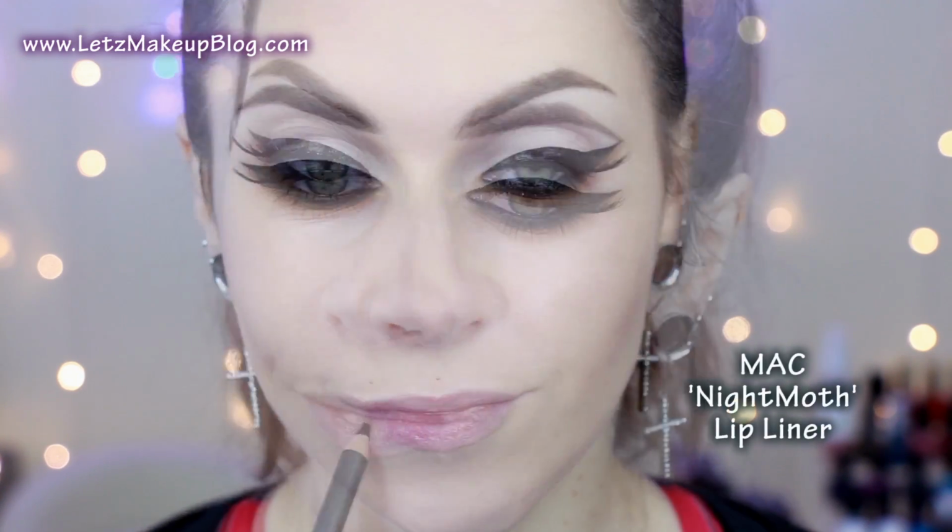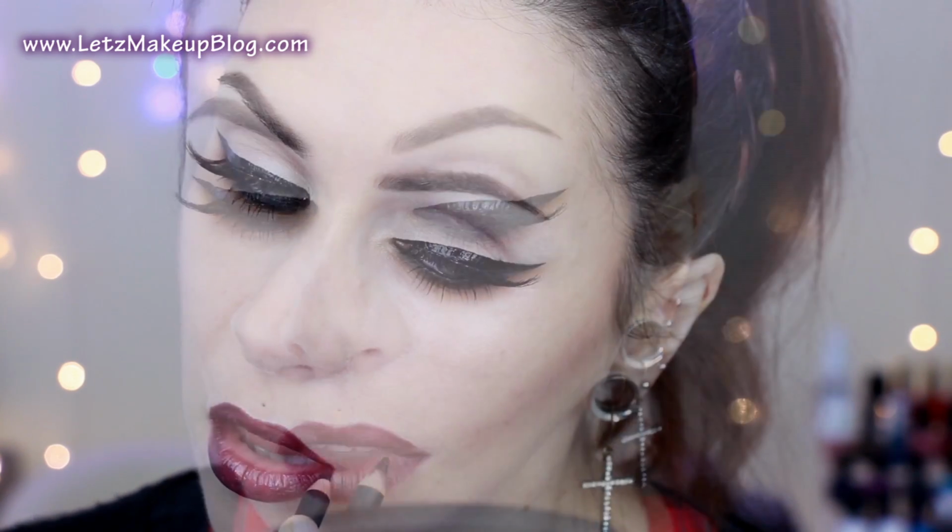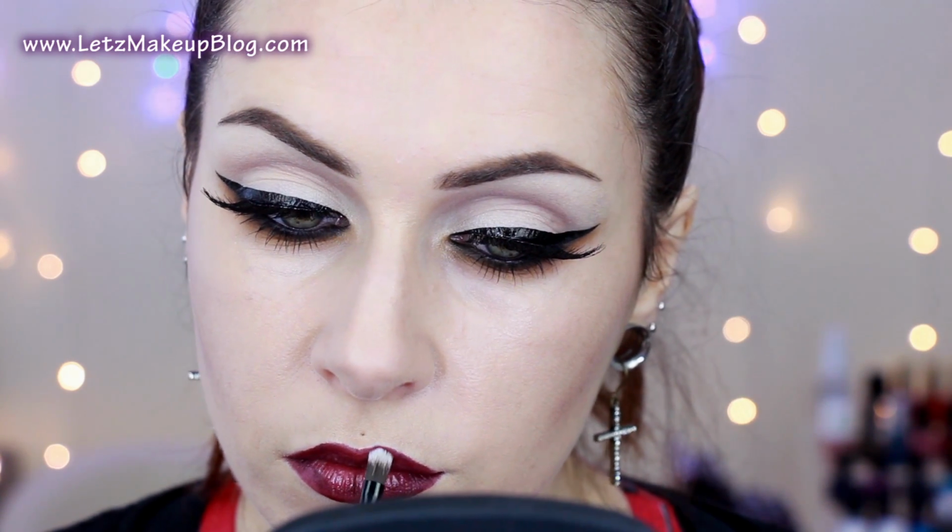Then moving on to my lips, I went with MAC's NightMoth Lip Pencil, which is a lovely intense dark wine lip pencil, and applied this all over my lips and filled them in while perfecting the outline. And I did switch over to a lip brush then to smooth and soften out the edge of my lips to make sure that I was happy with the shape.